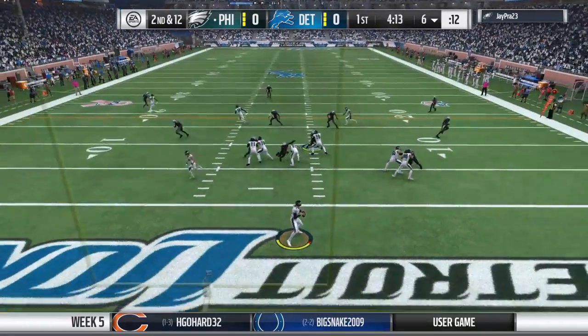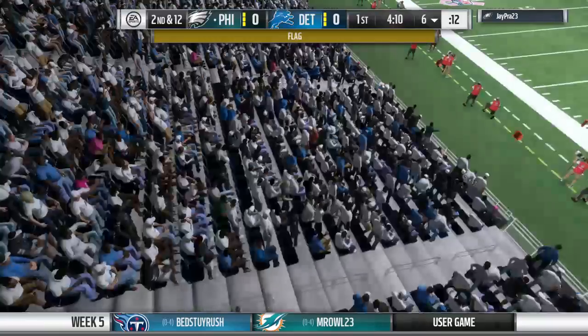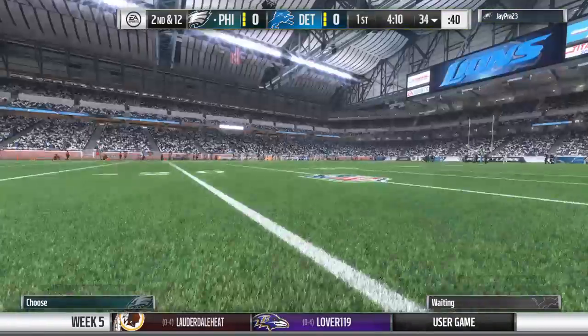They go play action for Matthews. Now Wentz. Toward the sideline, and look at that catch. Dragging the toes, and that's going to be a first down. Well done.